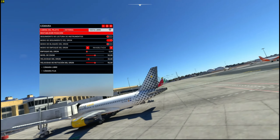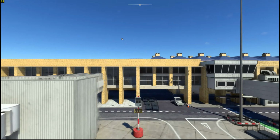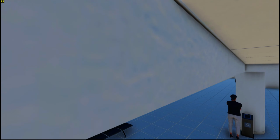Call to be more with us, 737 X-ray, request taxi. Azalea 737 X-ray, taxi runway 24 Sierra 5. 24 Sierra 5, Azalea 737 X-ray.